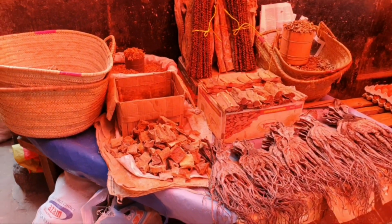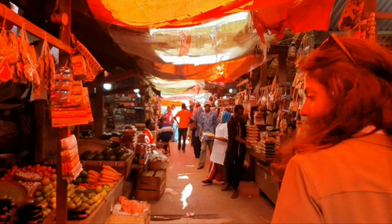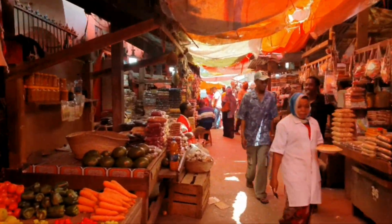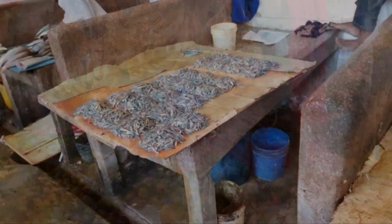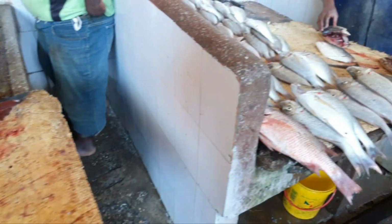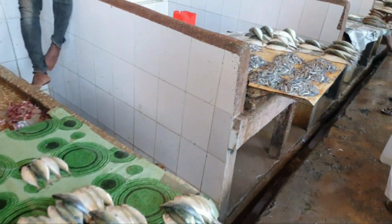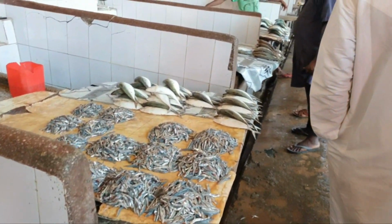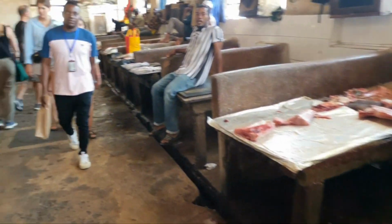It's dried and salted octopus and fish. This is where all the fresh fish is filleted and cleaned or sold as whole. Every single type of fish that you can think of that you can find on the island, you'll find here.